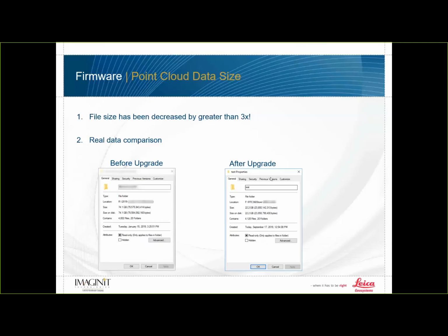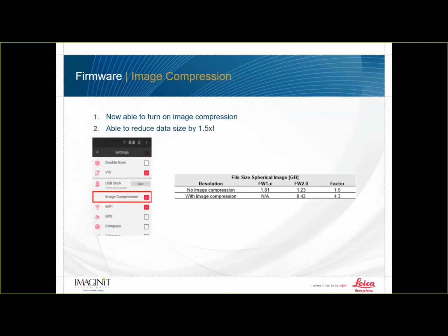Okay, I'm going to continue on here, and let's talk about the image compression. We're now able to turn on image compression, and that's going to reduce the size of our images by 1.5 times. You can see again the graphic there, and on the left, we're looking at the actual settings window of the RTC 360. If this is a feature that interests you, I want you to know that it is one of the changes from the previous version of the firmware to the latest version. Image compression was added, and in the newest and latest version, it's automatically turned on as you turn on the scanner. You can disable it if you want to by going into settings.